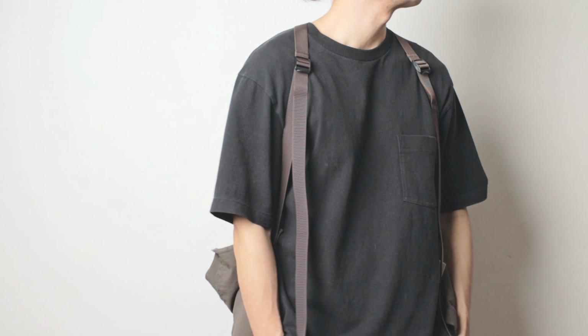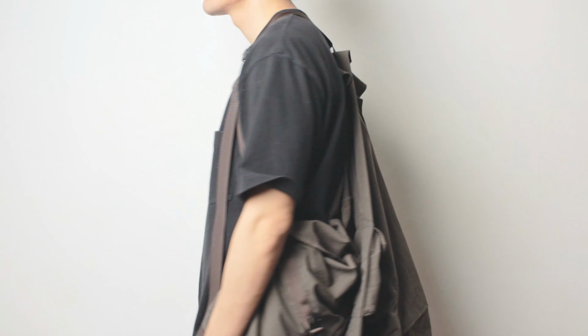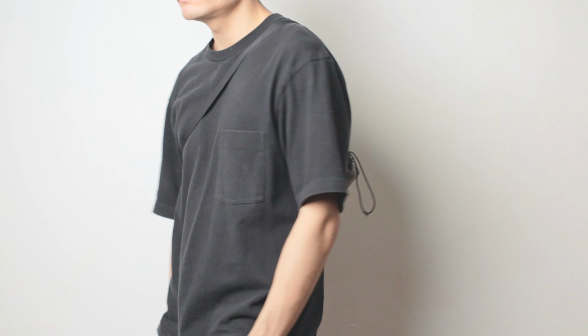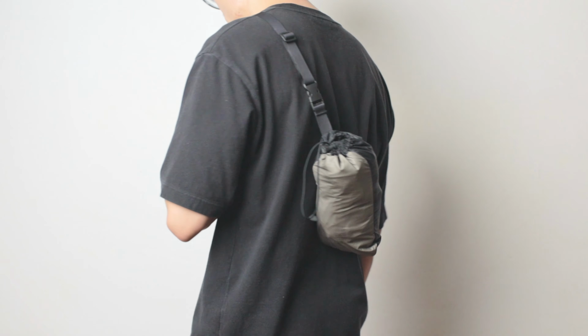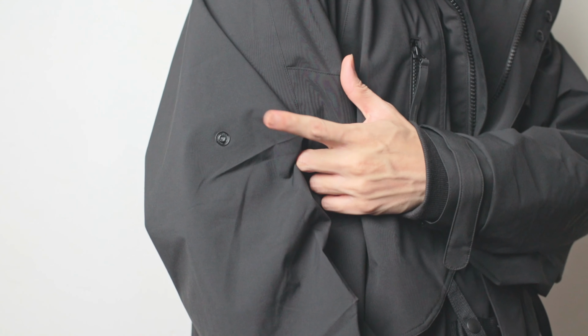Finally, I saved the coolest feature for last. With a lot of functional jackets out there, many do provide a way to carry the jacket on your back. The most common method is through the usage of straps. However, what they did here instead is super unique.